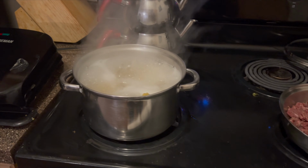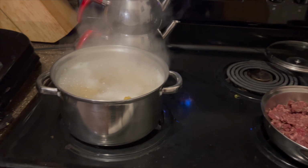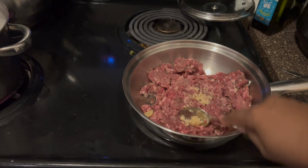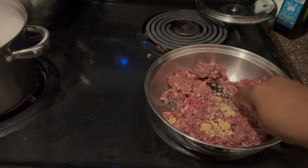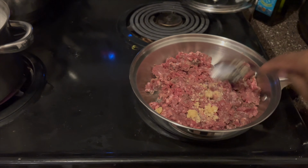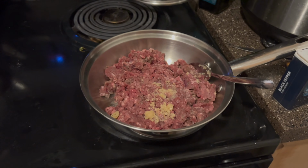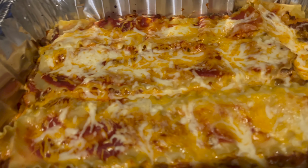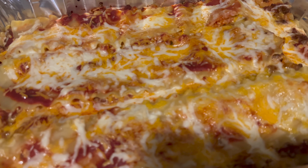So now I'm just making some lasagna. So I have the lasagna boiling there, and then I'm making the ground beef. So I just added some garlic, salt, black pepper, and I'm gonna put some oregano in there too. Some Italian seasonings, and just cook that up. Lasagna is done. It's an average one.